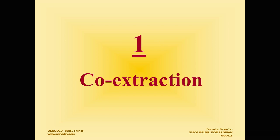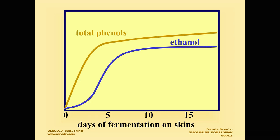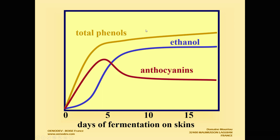We've gone into this in great detail, and we're going to use our ellagitannins to help us here. So the problem is, here's an ethanol curve during fermentation, and then we've seen the total phenols have this sort of knee-shaped curve where in the early going, we're talking about monomers and skin extractives, and then later on, we're talking about polymers and seed extraction. The anthocyanins don't look like this at all. They go up to a point about 3 days in, and then they drop off. And that's because anthocyanins are not stable in 13% alcohol.